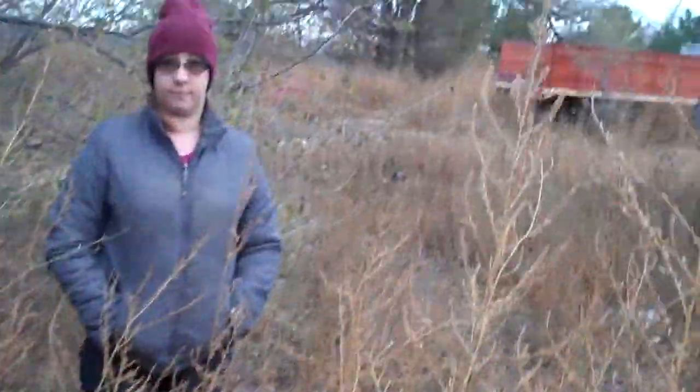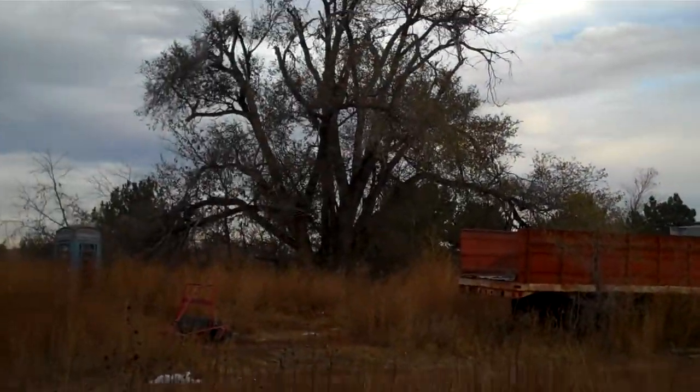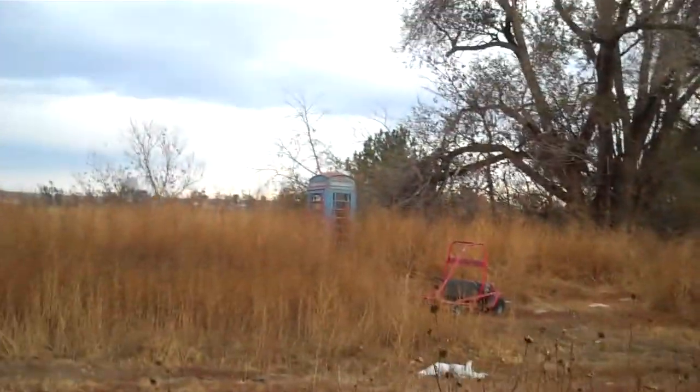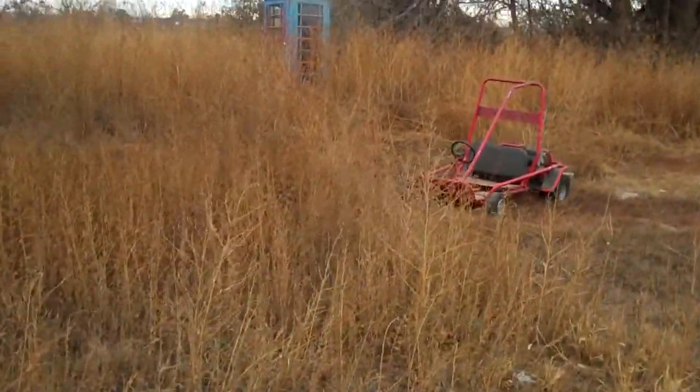But anyways, I think that might be about all there is to see as far as old cars here when it's this bad out here. But well, maybe I'll make another video here in the spring. Maybe we'll get some of this stuff bush hogged down a little bit, and that will make it a little easier to make a video and a little bit easier for you guys to see what I'm actually filming.